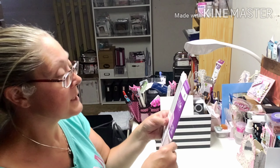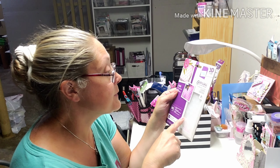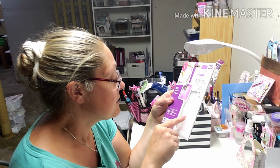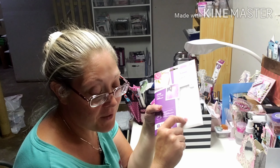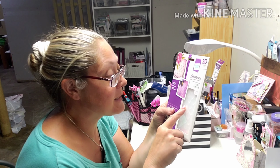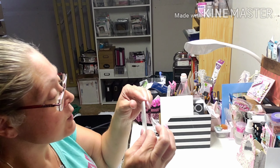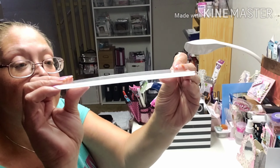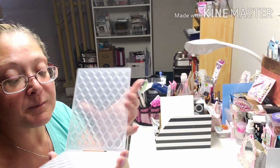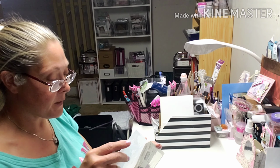And then I also picked up this 3D embossing folder by Gemini, by Crafter's Companion. This is the studded leather. It's a 5x7. This is the one that I could not get through my Impress, if you watched my Impress video. It is really thick. This is a super thick embossing folder, and it would not go through my Impress for anything. But it does make an amazing, amazing impression. So, I did pick that up.